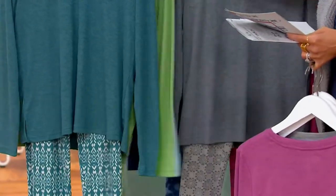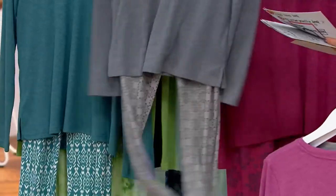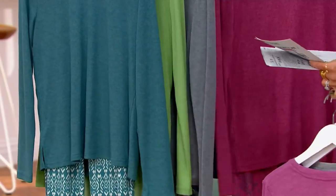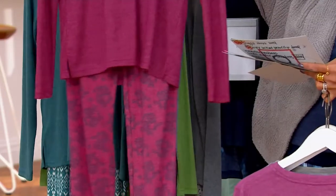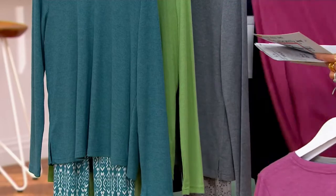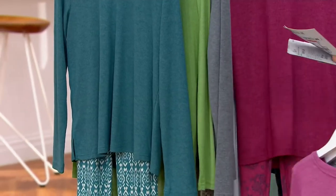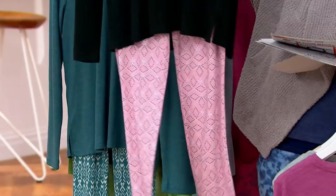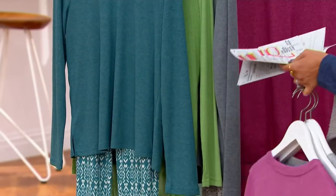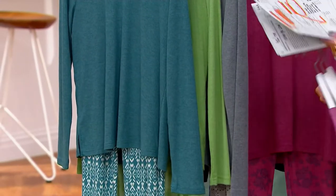I'll show you mine in a second because I'm wearing the blue tie-dye. This is gonna be our gray shadow Geo. Love her. Wine anytime. This is wine tonal floral. Black is really cute because it's called black tribal tile, but the pants are pink. Two-piece set on your screen. That's the price you're paying for the whole head to toe.